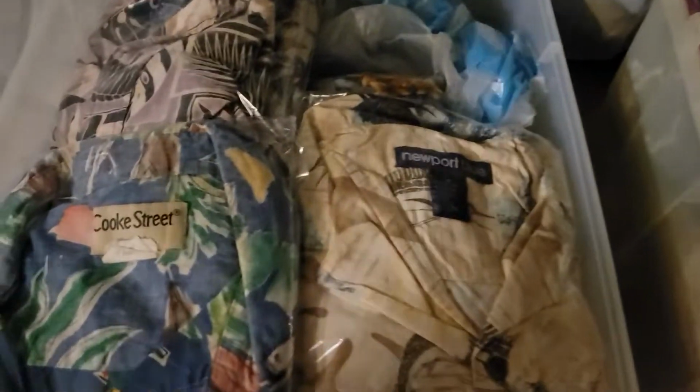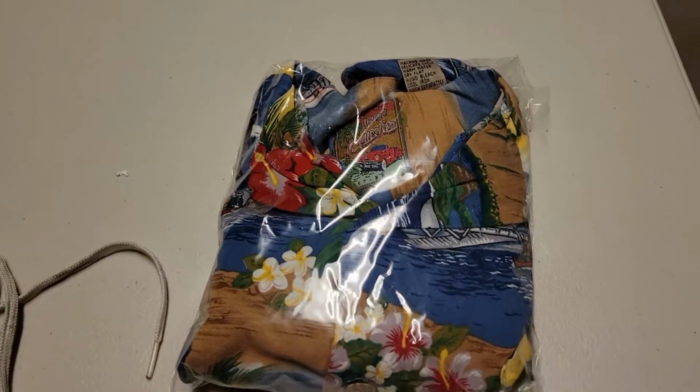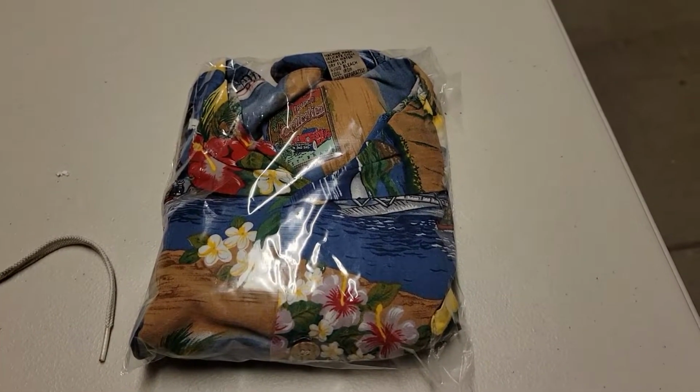My next sale is in bin A. It's a Hawaiian shirt. Ooh, there's a lot of them in here. There it is. Okay, you can't really see the tag very well. It's Island Collection. It is a really cool print with airplanes and boats. There's an airplane right there, and people. And I sold it for $16 and some change plus shipping. Again, this comes from that gigantic Hawaiian collection I bought at the Joshua Tree estate sale.